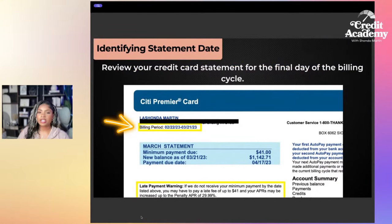Okay. So here's an example. So identifying your statement date. A lot of people are unaware of what their statement date is. So I wanted to show an example. So here's a snapshot of a credit card statement. Some credit card statements will outright say, here is your statement date, or they'll word it as cycle closing date. It all means the same thing. So some banks will outright tell you, here's your statement date, here's your next reporting date, here's your cycle closing date. They all mean the same thing. However, some banks won't. So they'll just identify your due date or whatever.